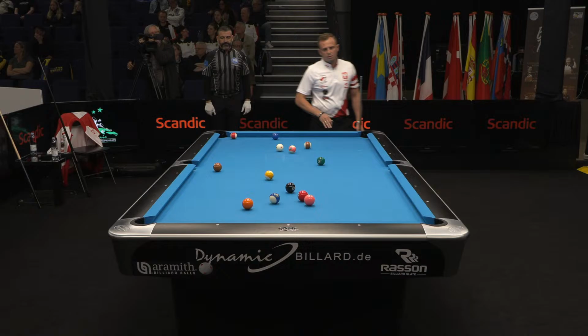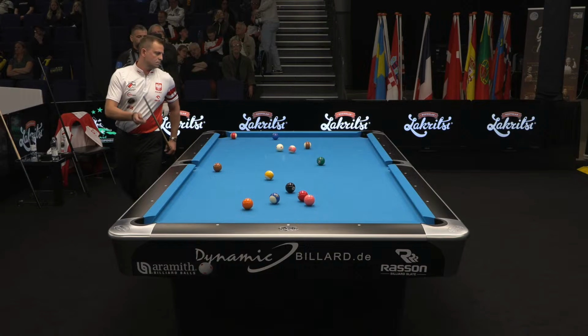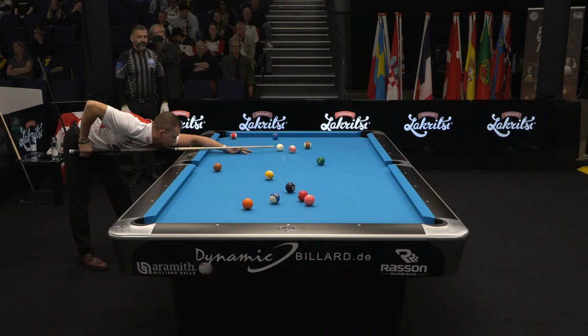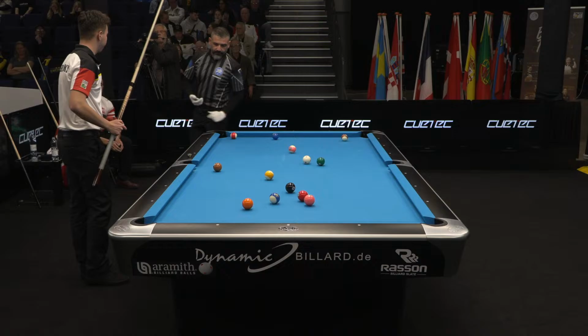Very difficult to tell what's in the player's head. No point in trying to point out the route because there are several. It all depends on your control of the cue ball. Brown 15. And he's missed. Again, a big mistake there from Mateusz. But will he get punished?